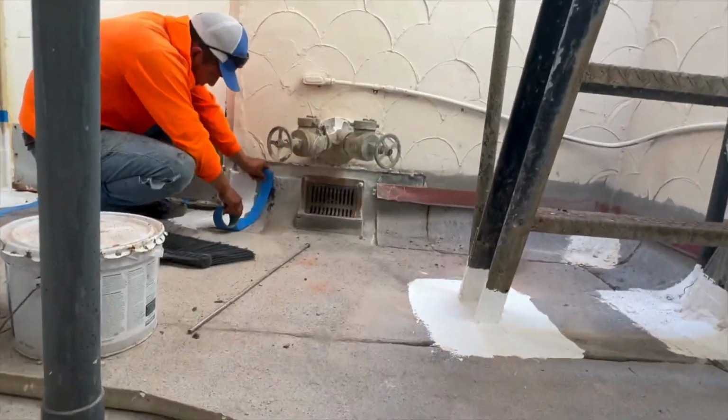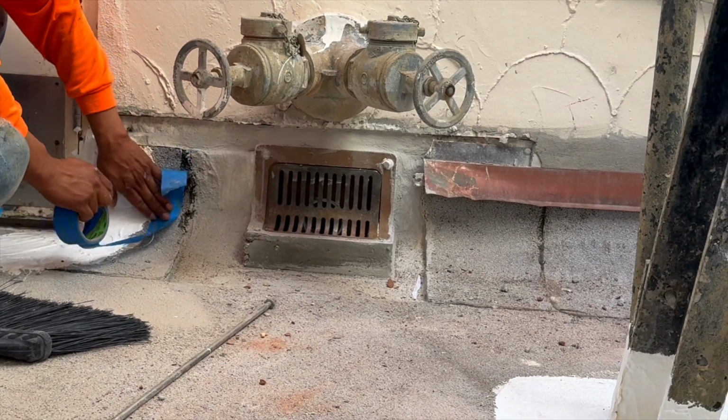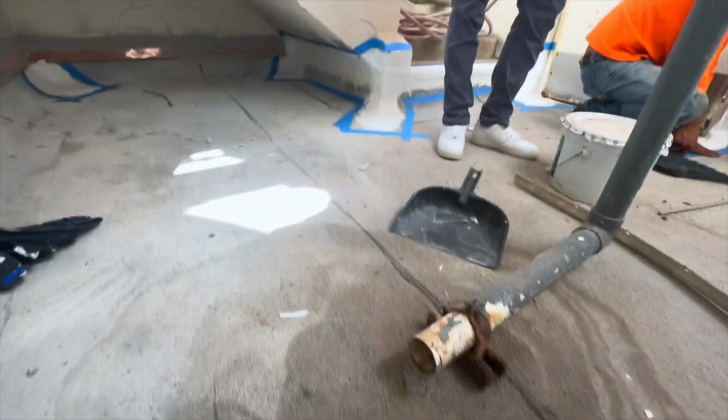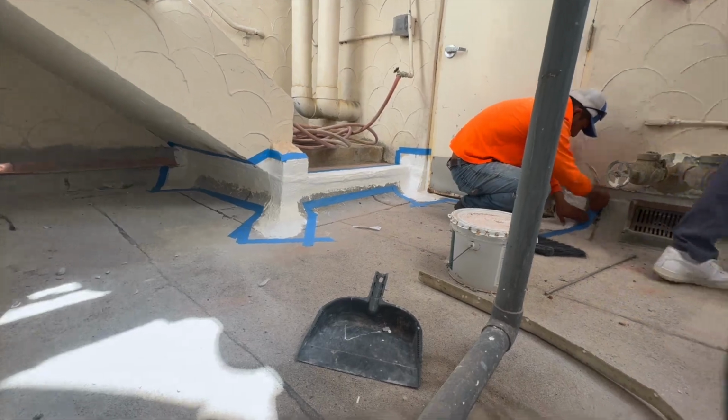And you can see right here there's an overflow drain. So we have to do cap sheet where that overflow drain is around the drain and finish up our roofing there. So we're still waiting for the plumbers to do some work here. But you can see this is what the in progress of the poly flash details looks like.